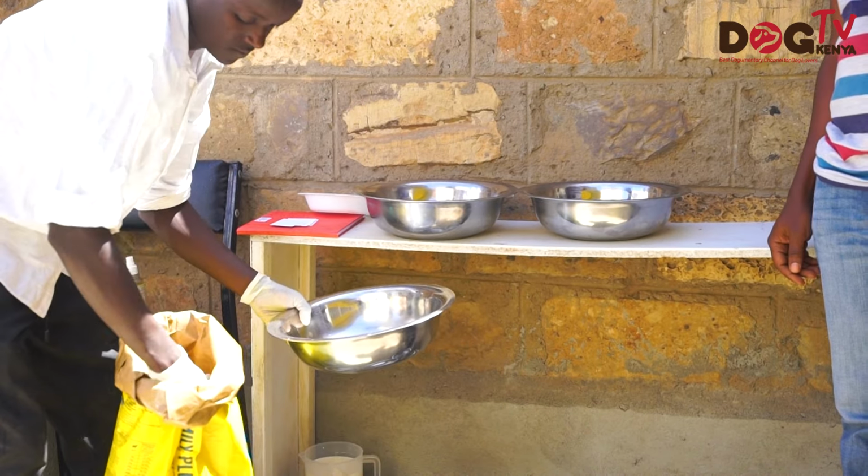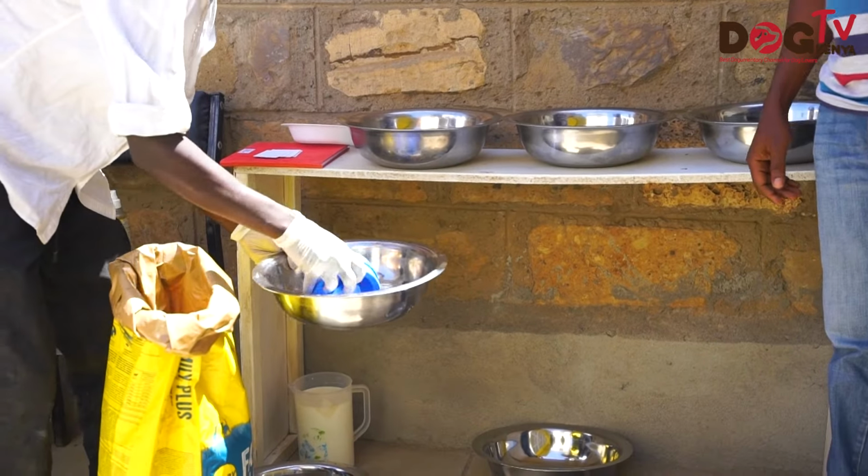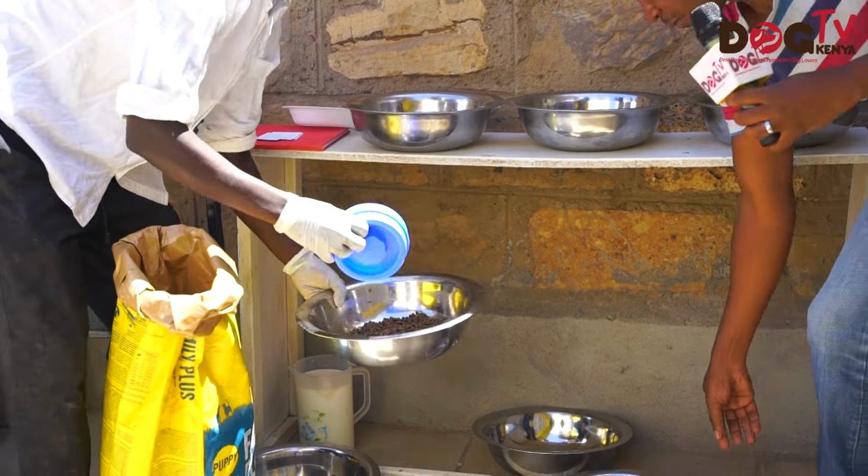So as you can see, we have three big male dogs. We have three females. We have one puppy. So they are arranged in that order. So this is breakfast. Breakfast, there's pellets. Breakfast, we also do eggs. And then for breakfast, we also do goat milk. Very, very good for their health.